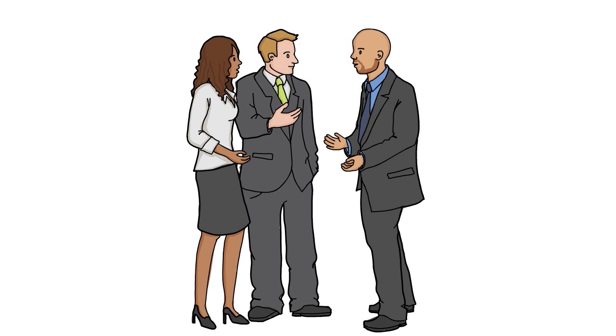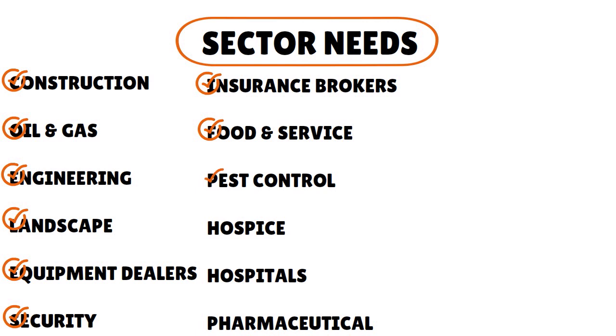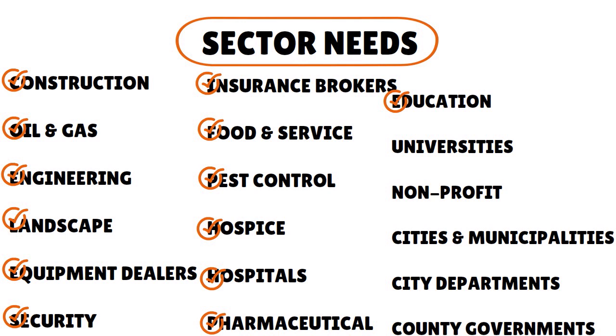And it depends. So the sector needs run the whole gamut. So you have constructions, oil and gas, engineering, landscape, equipment dealers, security, insurance brokers, food and service, pest control, hospice, hospitals, pharmaceutical, education, university, nonprofit, cities and municipalities, city departments, county governments, state governments, sheriff's department. So the whole idea here is to explain how your sector operations entail the ownership or the leasing of a business car.